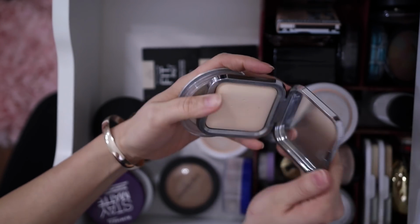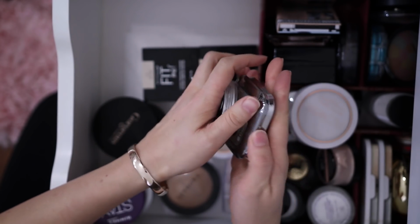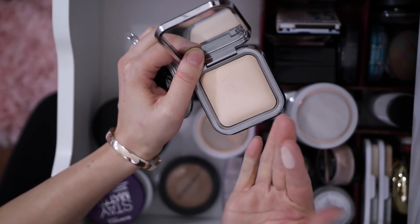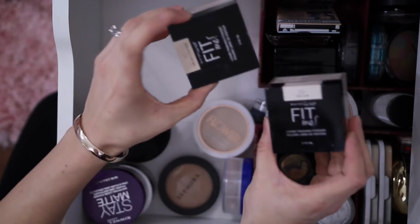This one is one I've been using as well. It's the Kiko Milano Radiant Fusion Baked Powder. I like this because it has like a baked consistency, but it's not over drying. I don't know. I like it. Packaging's pretty. I'm gonna keep that. I'm gonna keep both of these.